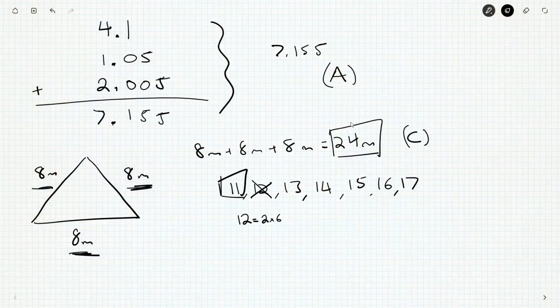13, again, you can play around for a little bit, but you'll find there's no way to write 13 as anything except 13 times 1. 14, well, even numbers are actually pretty easy. 14's even. It's 2 times 7, so that's off the list. And jumping ahead, 16 is 2 times 8. Of course, it's also 4 times 4. There's lots of ways to write it, but the point is, I have written it as a product of two numbers, and neither of those numbers is 1.